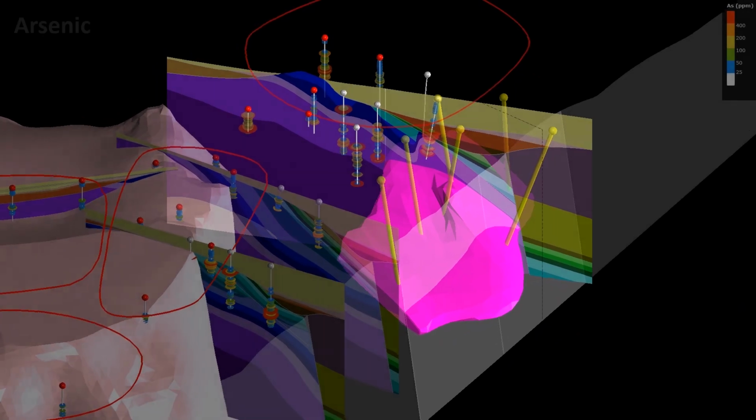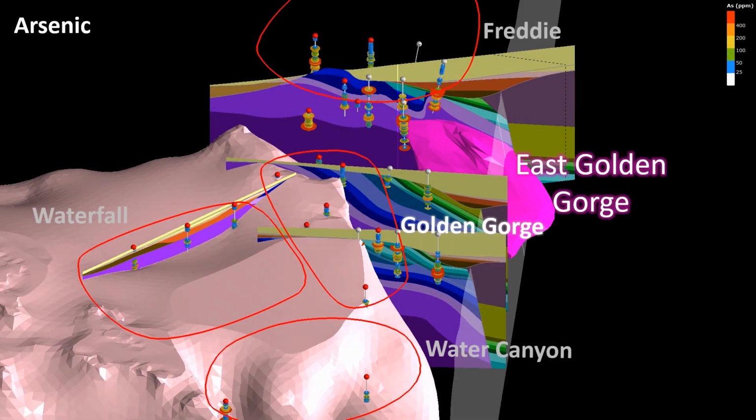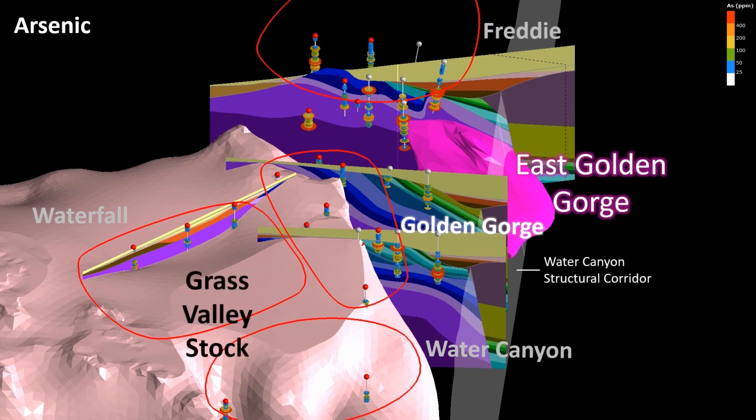The same general patterns in terms of results and our next stage plans that we've just reviewed at the north end of the project repeat again as we move southward down to the next of our initial target areas, called Golden Gorge. Compared to Freddy, Golden Gorge is located closer to the Water Canyon structural corridor and bounded to the west by the Grass Valley stock.